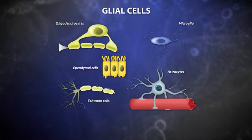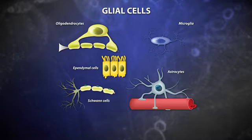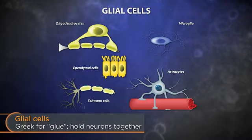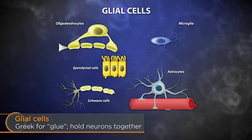Then there are the supporting cells called glia, or glial cells, and they don't get much press. In fact, their name is from the Greek word for glue because they hold neurons together. They also play important supporting roles in your neurons.